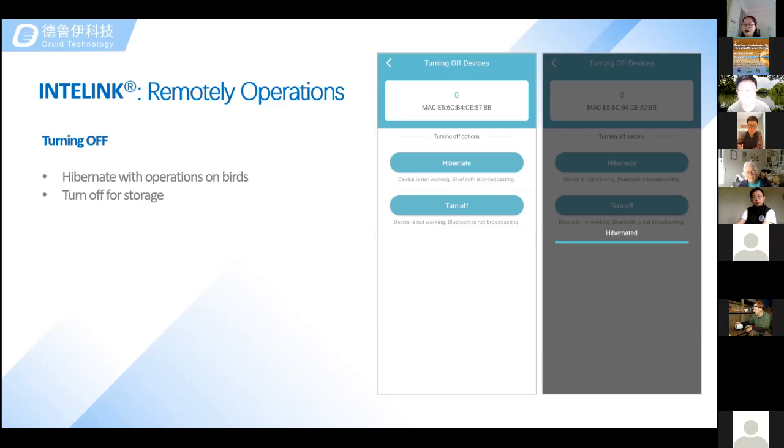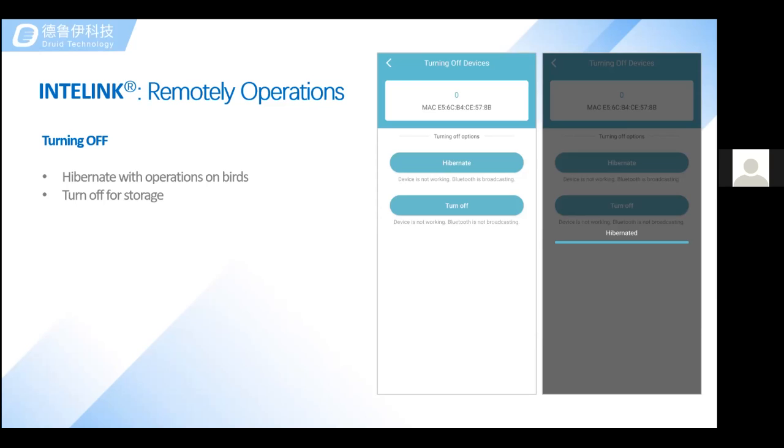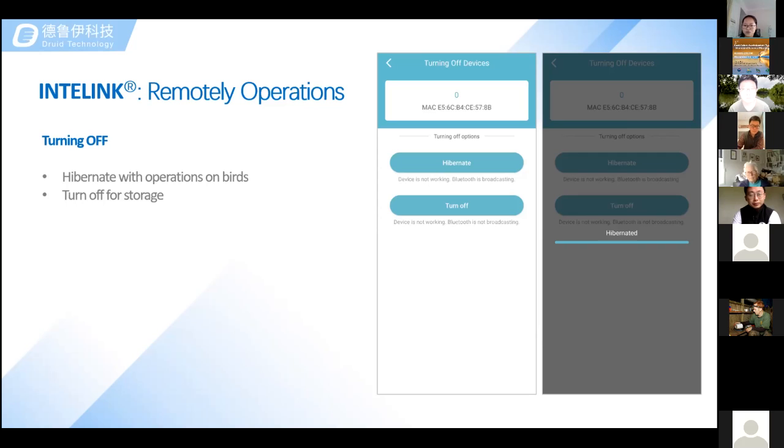And turning off, we offer two modes, hibernate and really turn it off. The only difference is that a hibernating device can still respond with Bluetooth signals, while turning off is not. So sometimes you attach the device on birds, but you want them to start working later to save some power. You just hibernate a device and activate them again just before you want to release the birds. This also proved to be very helpful for some researchers, especially when they have to deal with a lot of devices at one time during the field work. It's easier for them to forget turning them on, or have some of the devices running out of power before releasing the bird. So this function is going to help you sort it out clearly and make sure everything goes right.